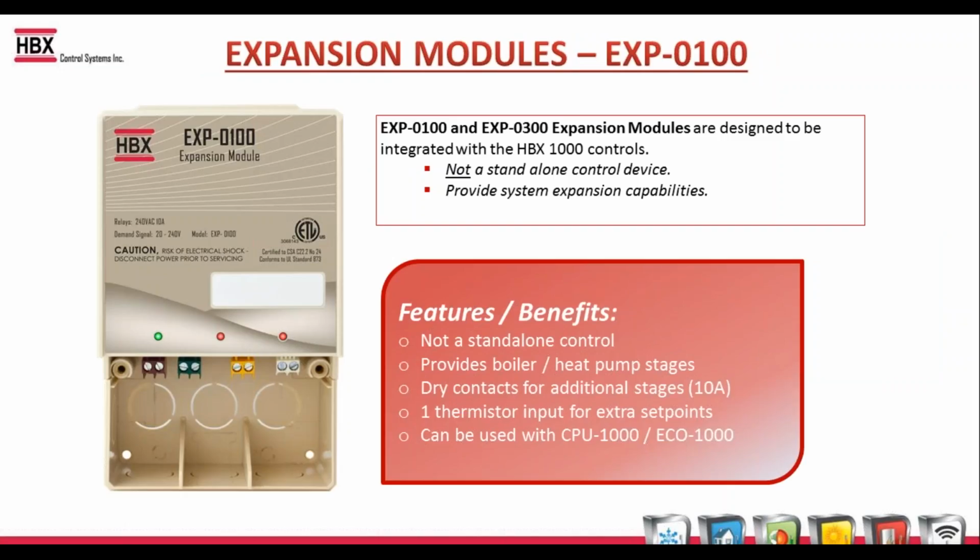So as I mentioned before, we have the modular expandability. The EXP100 expands the capabilities of your boilers or your heat pumps depending on which application you're in, and it also has 2 extra dry contacts built onto controls as well. So the dry contacts are usually your pumps with the 100, and you can wire whatever voltage you want into or out of the module. So if you were to put in 24 volts, 24 would come out.